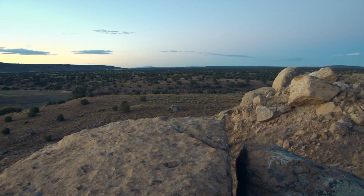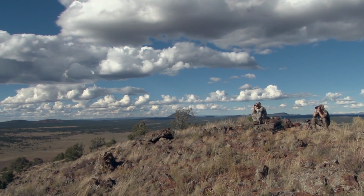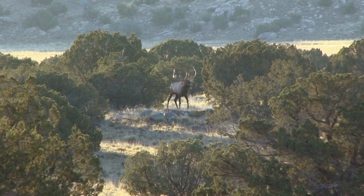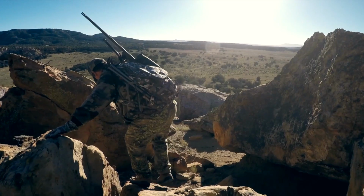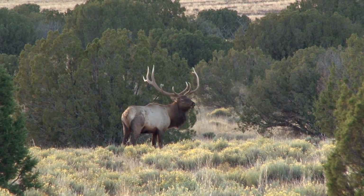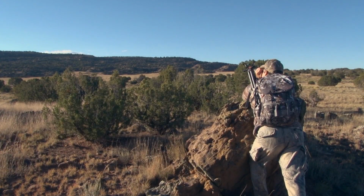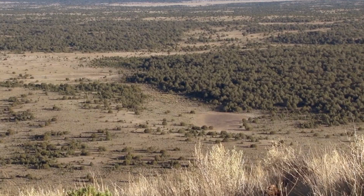Man, these big bulls are something else, and the place to go to kill a big bull, in my opinion, is New Mexico. Man, New Mexico is great. It's one of the few places that you can rifle hunt elk while they're still screaming, while they're still bugling.